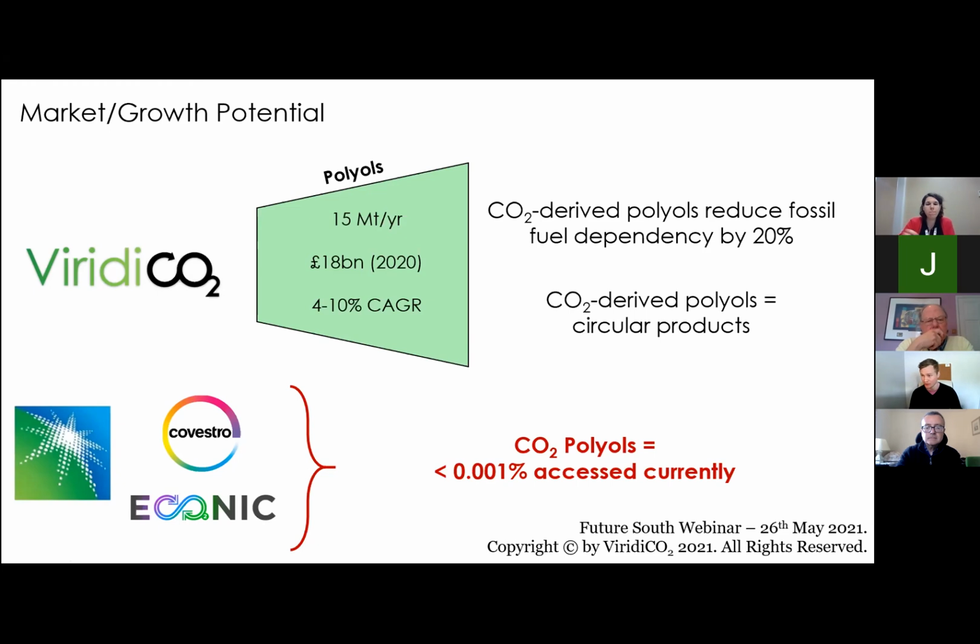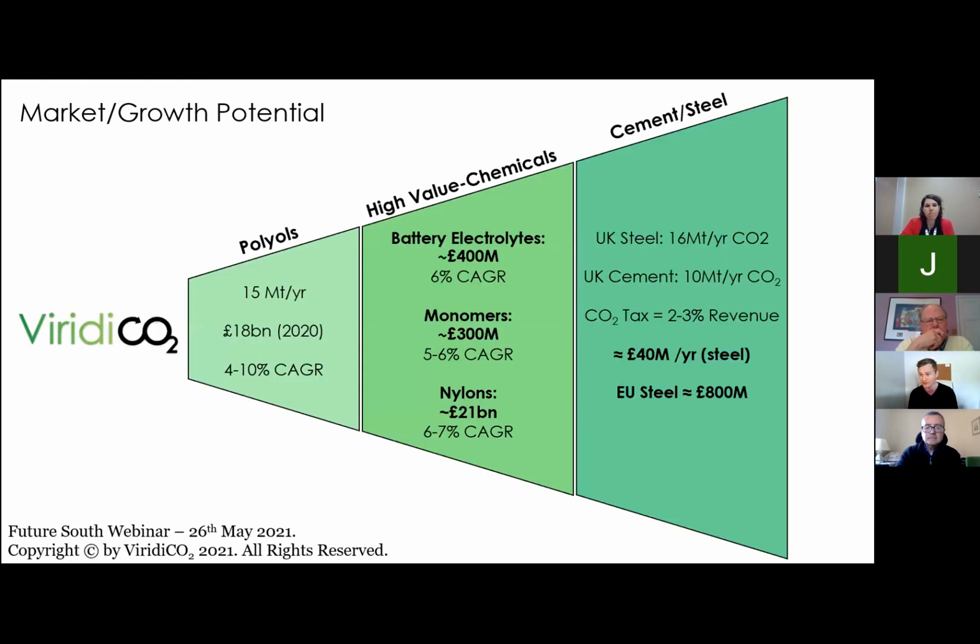But what's really great about our technology, and where we hope to grow it, is we can go a lot further than polyols. Because of the nature of our technology and the way that we can chop and change bits very easily, we can produce other high value chemicals. For example, battery electrolytes. The battery industry is growing, and they all need electrolytes. Monomers, so not necessarily the polymers, but the feedstock material that can go into other polymers. And things like clothing fibers, such as nylons. Nylon itself is a 21 billion pound industry.